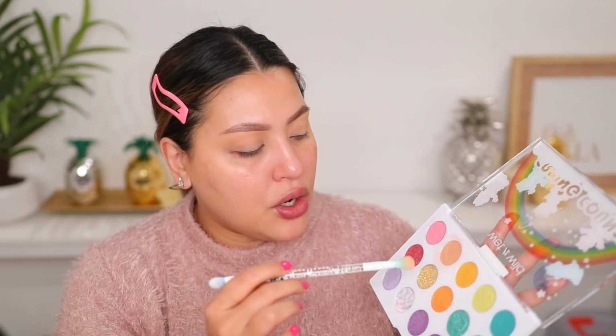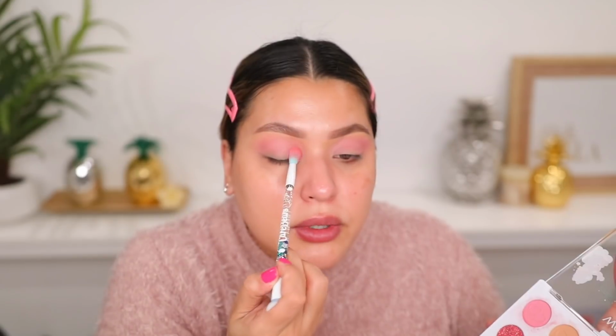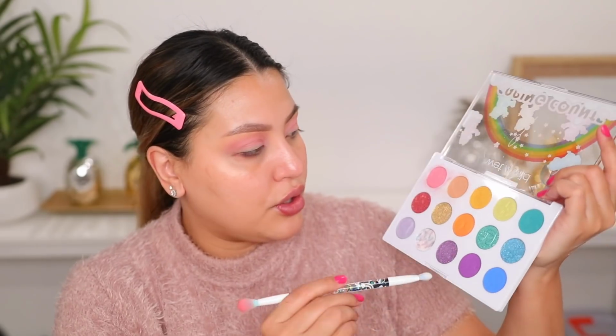All right, so let's go into the pink shade. So we're going to start off with this. There's not a lot of fallout. I'm kind of pressing hard in it. So obviously this one's showing up. I do feel like Wet n Wild eyeshadow palettes have improved a lot. Like the SpongeBob one was really nice. This one just looks a little bit light as well, this pink, but that's okay because we're just using it as transition. Into the purple shade.